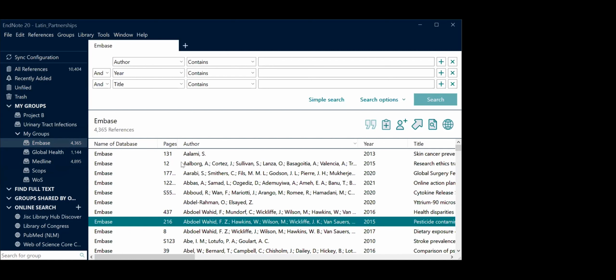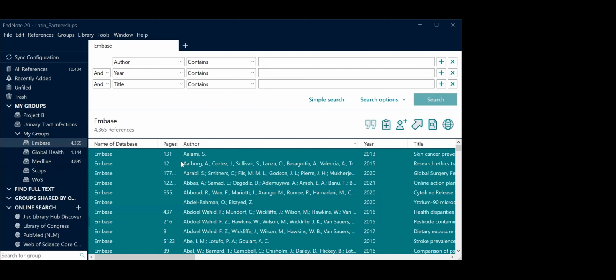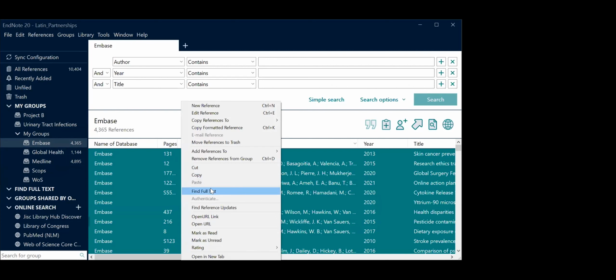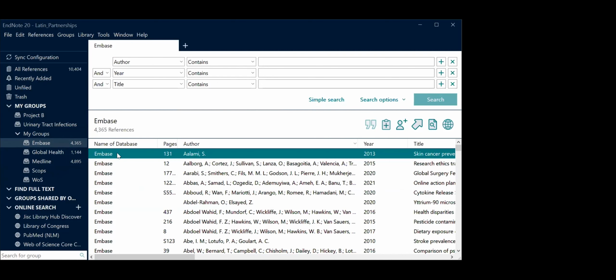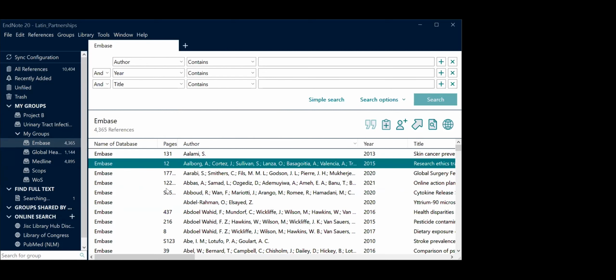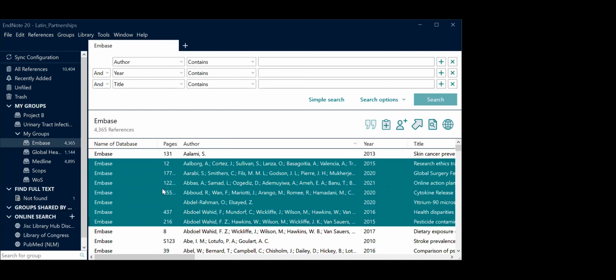So in EndNote, I can press Command or Control A and highlight all of my papers and right click and do some really great things such as find full text. So I could send out the bot to download the full text articles on all of these. I'm not going to do that many. Let's just do this one and hopefully it's something Yale owns. I can also hold shift and click to highlight a certain subset of the papers, which is helpful too if you're wanting to drag and drop just specific papers into a folder.